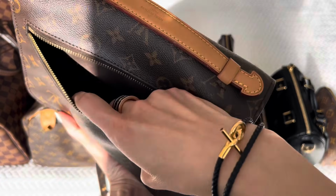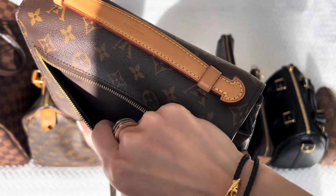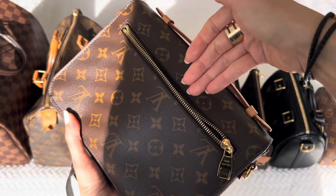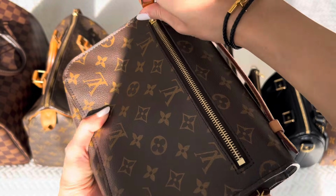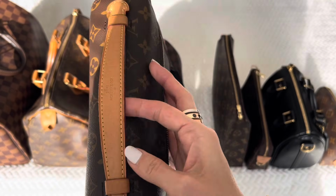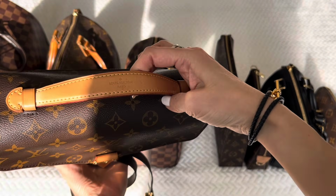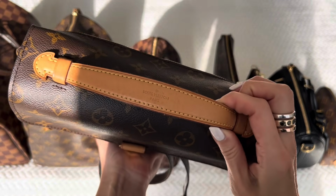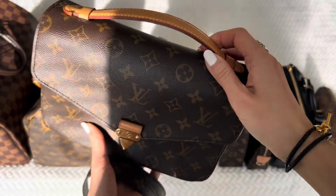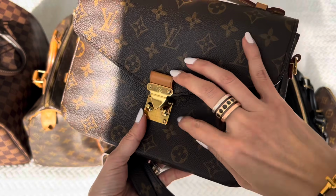This pocket is all lined with the microfiber, micro suede, so it's really soft. And the largest iPhone fits in here easily. So I love this back pocket. It just makes it so convenient. Here is the Vachetta leather. It is patinaed pretty evenly, again, because I did spray the Apple Guard at least once or twice. And here as well, here's the S-lock.